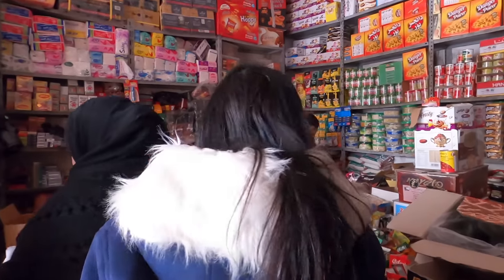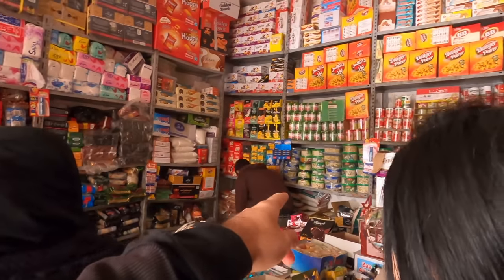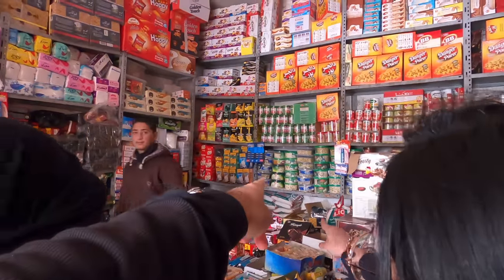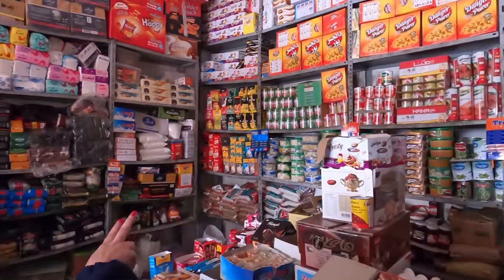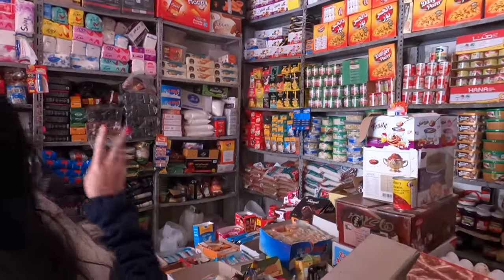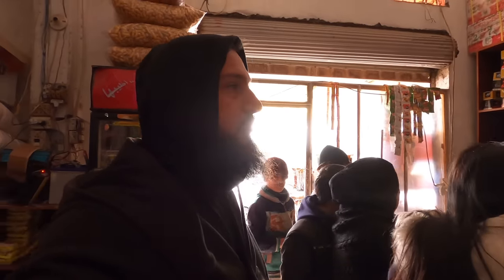So Mary, what are you getting? 1 kilo rice. 1 kilo? 1 kilo sugar. No, do it bigger. Like, take bigger. This, that, how much is one? Is that 5 kilo? That's 10 kilo. 2 kilos. It's 2 kilos. So let's take like 3 of them. 3 of 2 kilo? Yeah, 3 of 2 kilo.